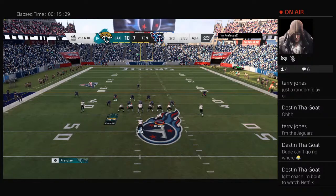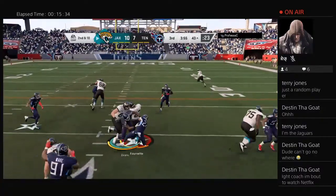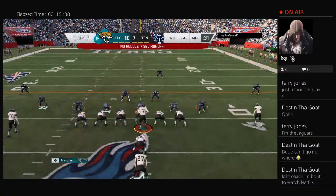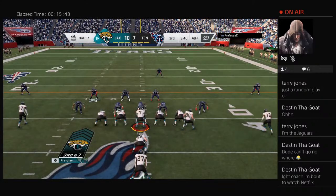Be ready, be ready. They'll try the right side here with Fournette. And he's dropped right at the 40. Gain of 3. The line to gain is the 33 on third down.